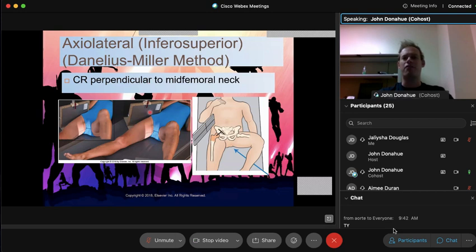That's why I said put your cassette there first, then look for the crease of that leg, open up your collimation, look for your vertical line. Vertical lines line up to the cassette. Crosshair is right on the crease of the leg. Make sure you close your collimation down once you're centered. Put your marker in the space you have. Boom, shoot your X-ray. You got a beautiful Danelius Miller X-ray.